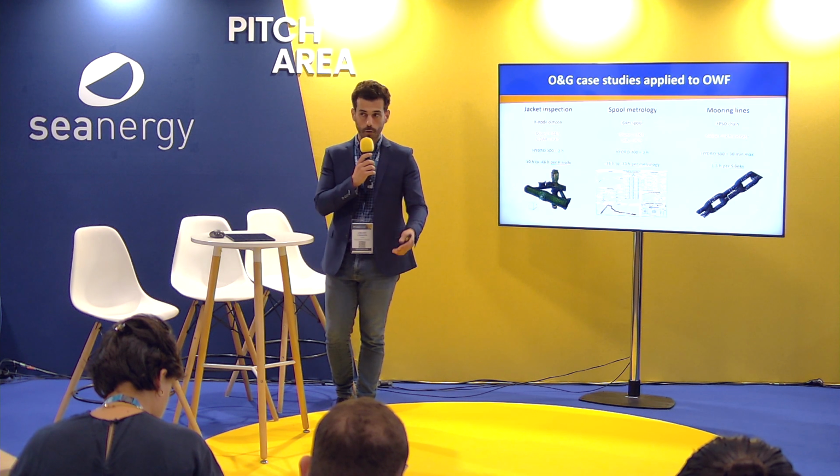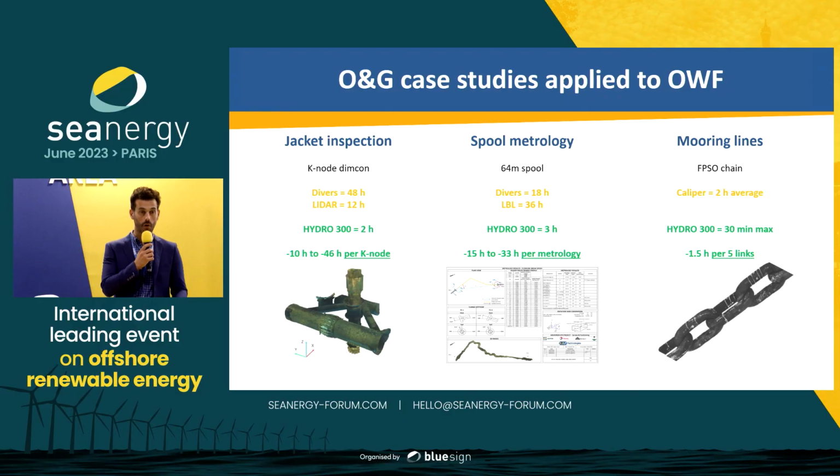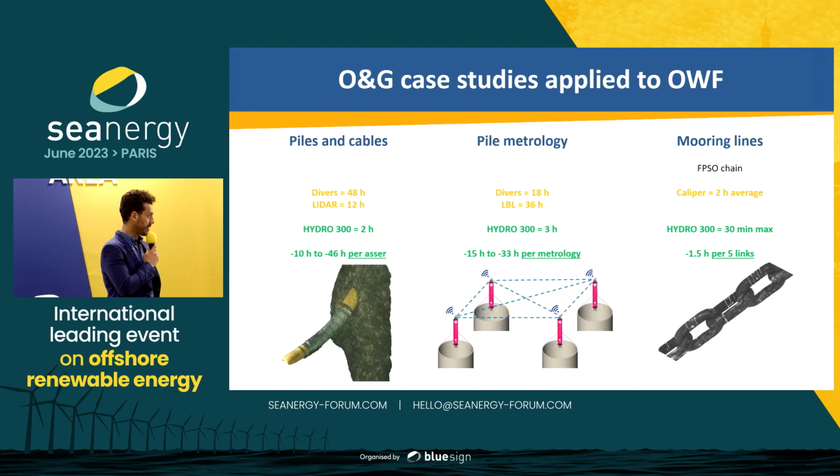And again, you won't be taking your measurements or carrying any inspection on site with the vessel and the personnel standing by. You will bring the inspection back to shore where it's cheap and cost effective and where the carbon footprint is very low. Again, big vessel time saving.